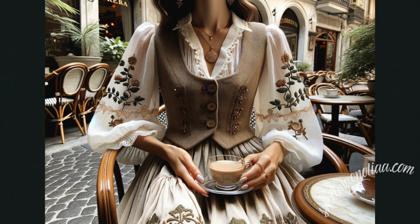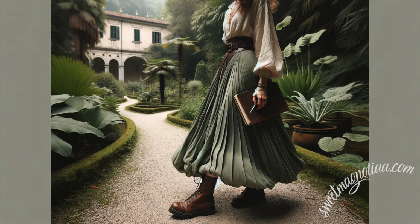Today, we delve into the elegant world of dark academia summer fashion, adapting the rich, scholarly aesthetic to the warmth of the sunlit months. We'll explore how to maintain the intellectual charm of this style while embracing lighter fabrics and colors suitable for summer.